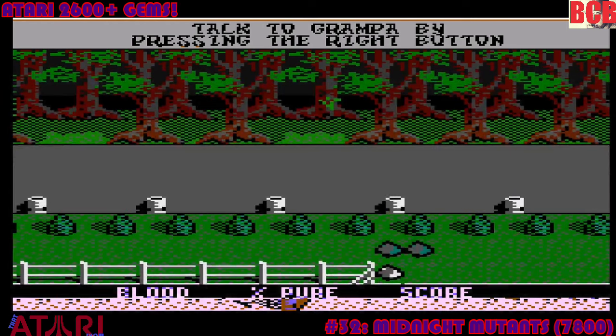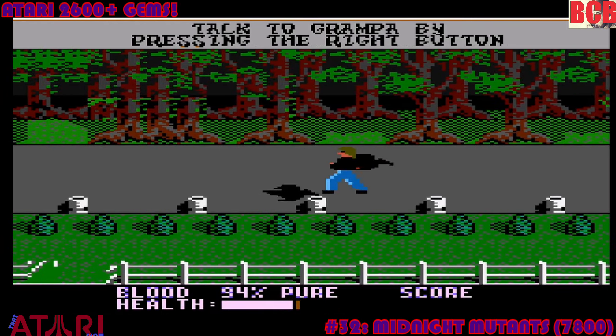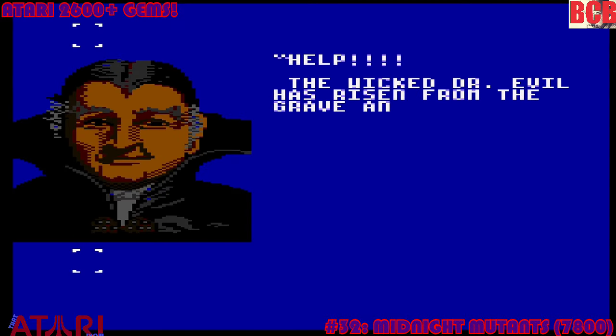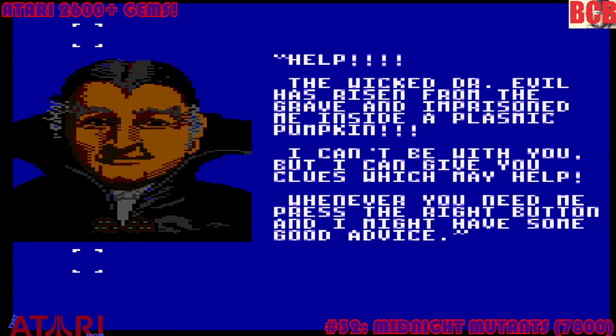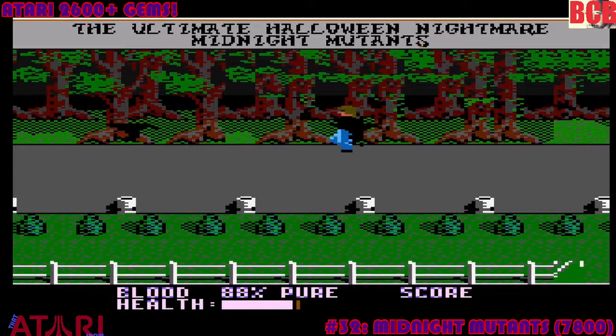Alright, my second bonus game is another 7800 game, Midnight Mutants. This is such a cool game, guys. I really enjoy it. It can be a little difficult, but you're working alongside Grandpa, I think, from the Addams Family. Or is it the Monsters? I get them confused. But just such a fun game. Cool platformer, and a great game for Halloween time as well.